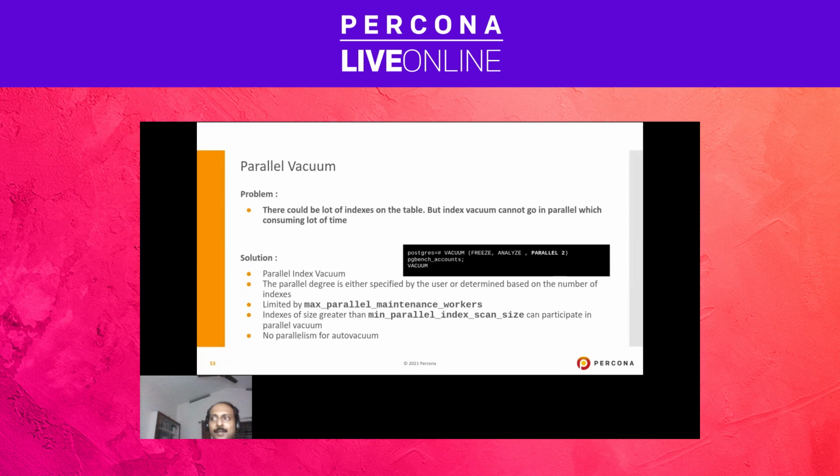What it does is it triggers parallel index vacuuming. The user-specified value and the number of indexes will be considered for the effective parallelism. And there is another limit, max_parallel_maintenance_workers. So the minimum of all these will be considered for the parallelism.